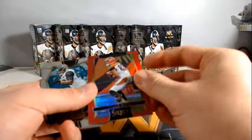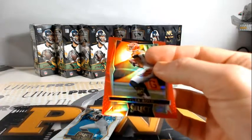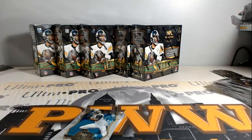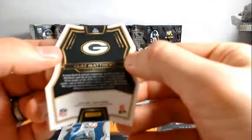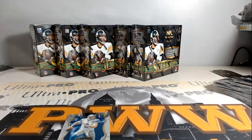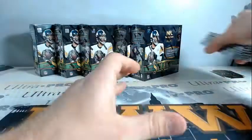A red Tyler Boyd, numbered 6 of 99 for the Bengals. Two Bengals numbered hits, less than a hundo. Julius Thomas was that base. That'll follow up with a Clay Matthews, 49 out of 125 die cut for the Green Bay Packers. The Matthew Stafford base to finish off box number one.